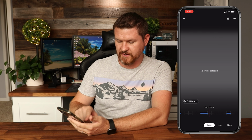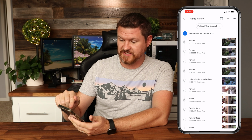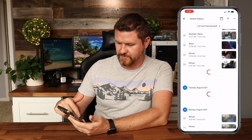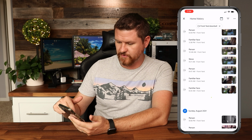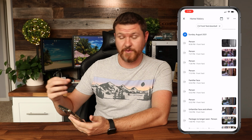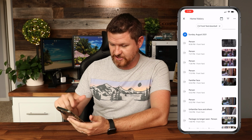So full history is going to bring everything that has been happening with this doorbell. Right up at the top, it says front yard doorbell. So it is listing everything that was going on with the front yard doorbell. I can scroll through, we can take a look at all the different events. Now these things to me are going through way too fast. It's a jumble of everything.